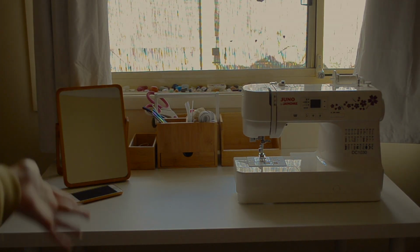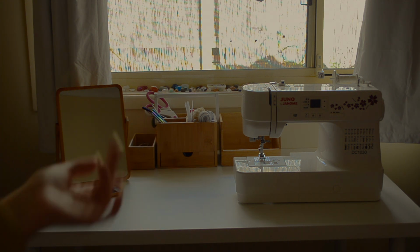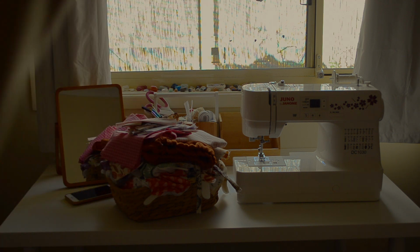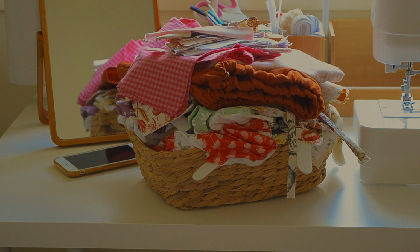So, here's my full sewing desk. Oh, and I also have a stool to sit on while I'm sewing, but it's in another corner of my room. I'm going to try and keep it clear. Oh, I also have a basket. That's my basket of stuff that needs to be made. So, I've got lots of things in there that need to be finished off or made from scratch completely.